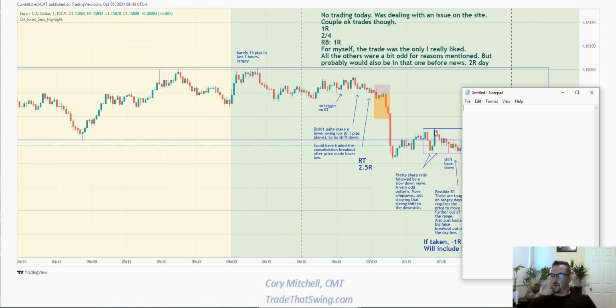This move up quite strong. This drop down, look at how many bars this takes to erase that one or two up bars. 1, 2, 3, 4, 5, 6. Six price bars, and then another 1, 2, 3, 4, 5 to kind of get back to that low. So we're talking about 11 minutes of selling to erase one basically big bar of buying. So not a real strong shift to the downside by any means. So this is why I opted to stay out.